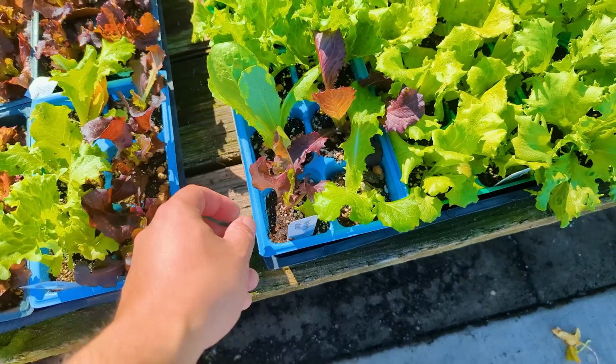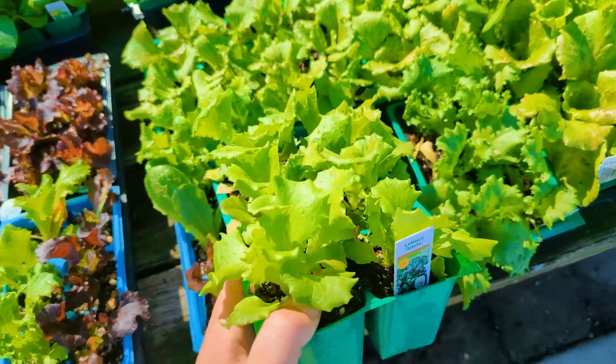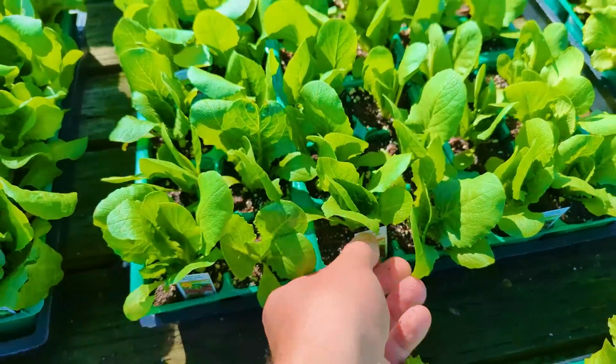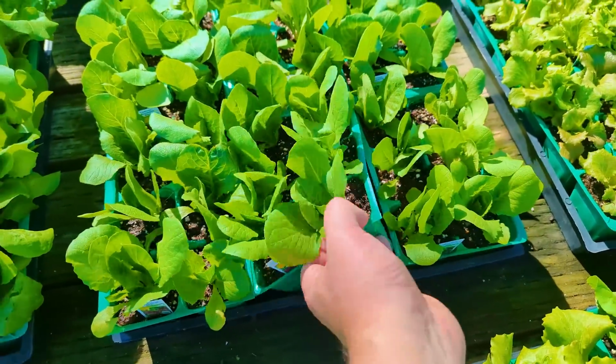Finally, for me, just a little lettuce pickup. So I'm gonna do a classic Sierra, just all green ruffles. Let's grab that. And then I'm gonna get romaine mix. That looks good. Nothing too fancy. I just need a couple extra lettuce for the garden. That's mostly easy to direct sow.